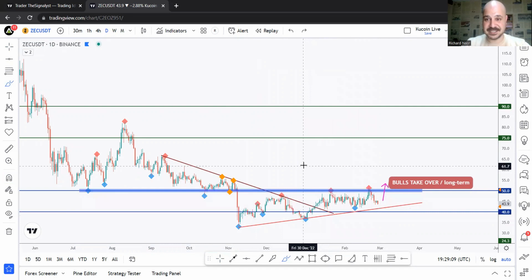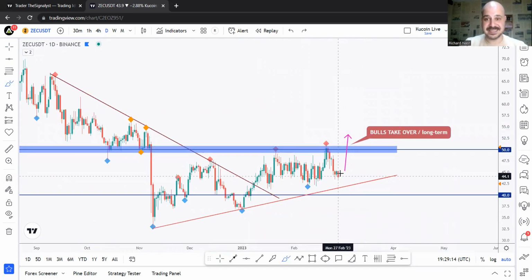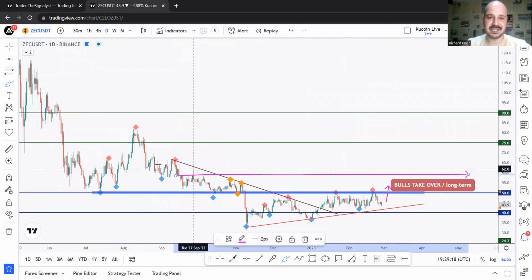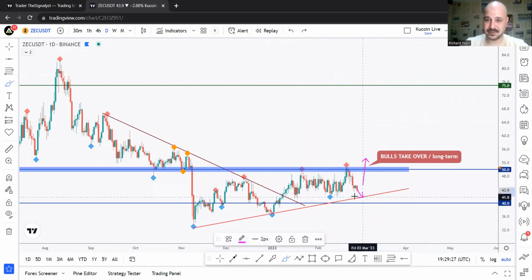So for the bulls to take over from a long-term perspective, as you see here, I want a break above the 50. In this case, I'll be expecting a longer-term bullish movement, at least till these previous highs. For now, just like previously, we are inside this range, just like XMR, as we approach this lower band, which would be the previous high right there, lining up with this previous highs and lows.